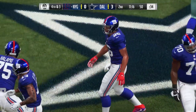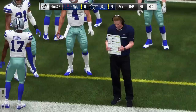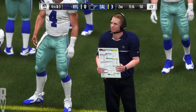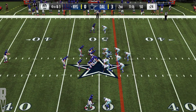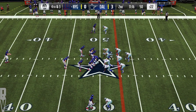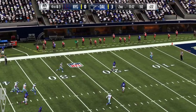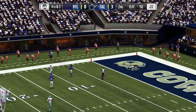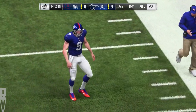Didn't have a receiver open downfield, and as it turned out, couldn't even find his outlet man because of the coverage. It was way too tight, unable to find anyone open. 4th down, so on is the punter, Riley Dixon. Back deep is Tavon Austin. And this will hit just beyond the goal line as it's into the end zone for a touchback.